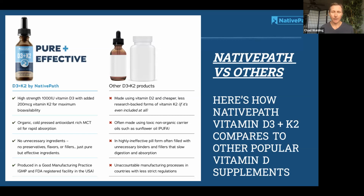It's third-party inspected, and a lot of the stuff out there, unfortunately, in the supplement world, as you know, is not very well regulated. So the people who make the supplements really have to regulate it themselves. But a lot of the other stuff, there's no manufacturing processes at all. And this goes with not just vitamin D here at Native Path, but all of our products go through these very stringent, very strict processes to make sure we're getting the absolute best products that we can for you.